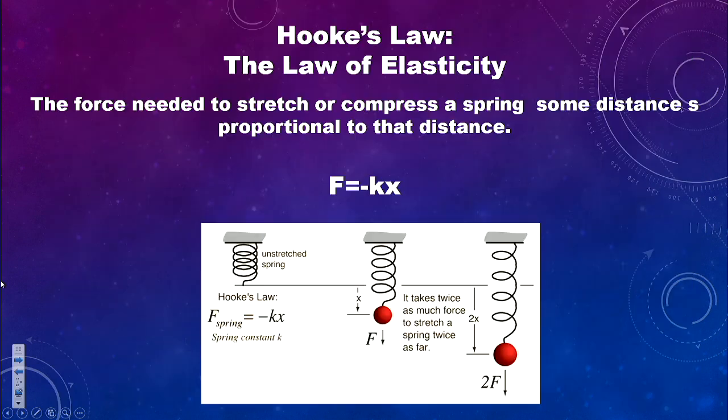Awesome. So now we know everything about energy. That's awesome. Good, good, good.